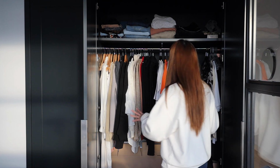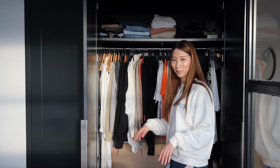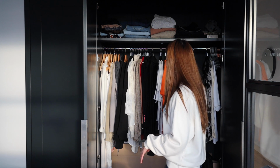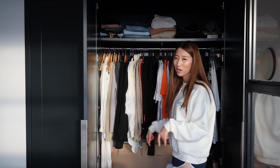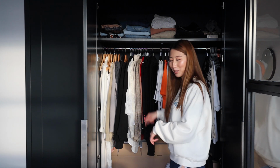And then down here, I'm just not going to show you guys because it's such a mess, but I put boxes and some of the furniture I disassembled. And there's actually a carpet that came with this place that I rolled up and put in here as well.